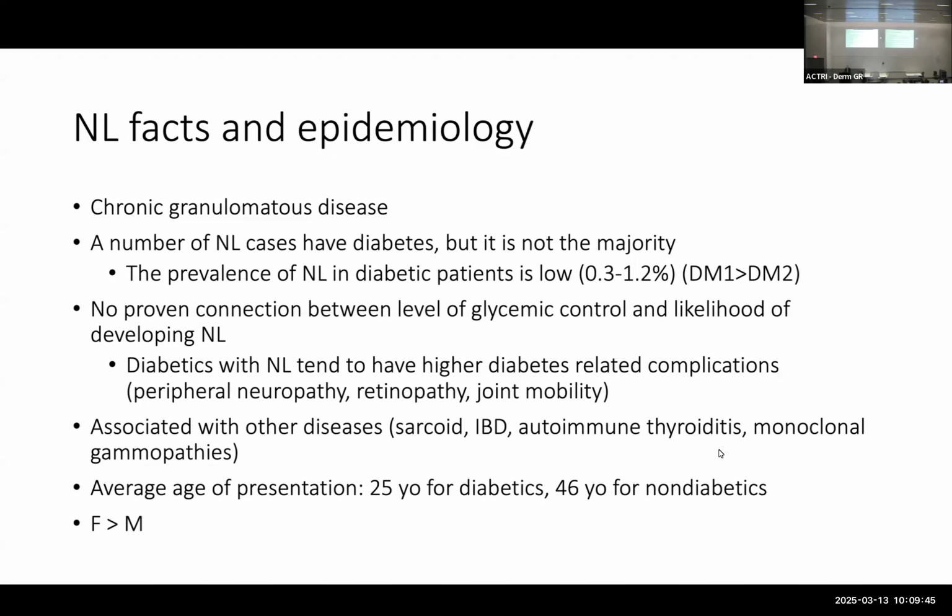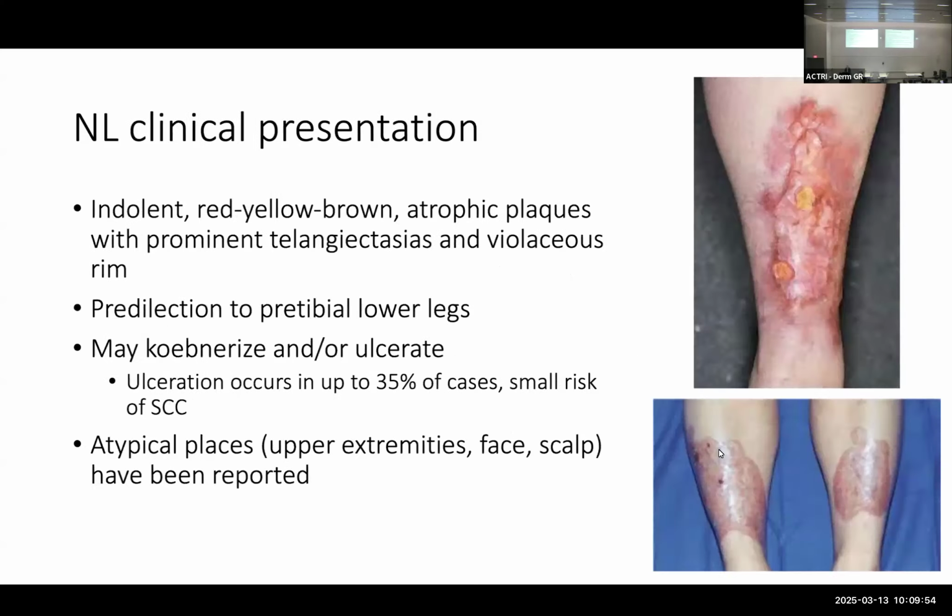to distinguish. Average age is 25 if you have diabetes and 46 if you don't have diabetes, and female incidence is greater than male. It's one of our classic diseases. So if you're a dermatologist, you could diagnose this without biopsy.